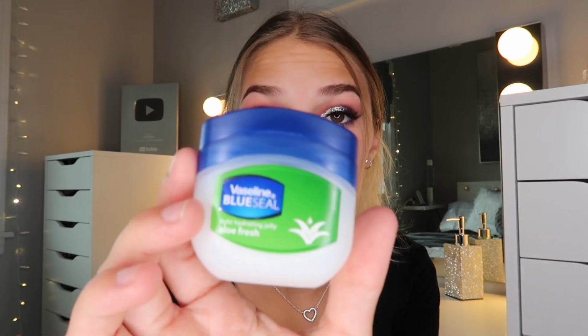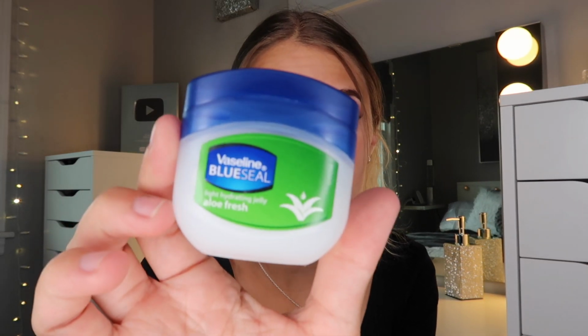I got this Vaseline Aloe Gel. Has anyone ever seen this? They had another one which was a first aid one. I'll put it right here. I don't know what it's called, but it smells amazing and it's supposed to be really good for chapped lips and stuff, so I definitely need that. My lips are chapped 24/7.